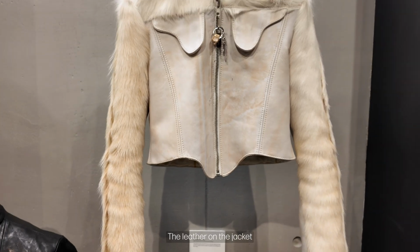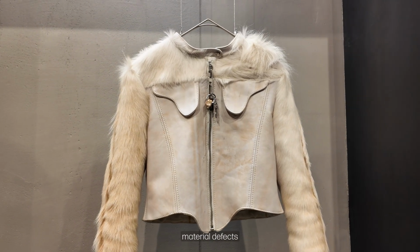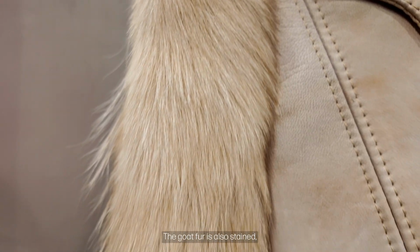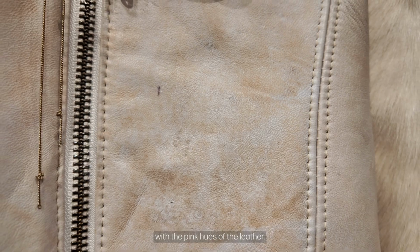The leather on the jacket has a unique color. The pink tones are actually material defects that made the original leather unsellable. The goat fur is also stained, which is so fitting when paired together with the pink hues of the leather.